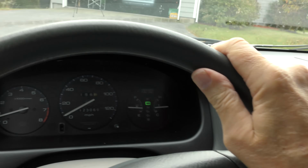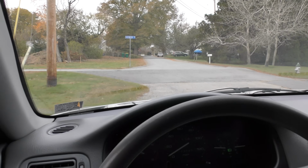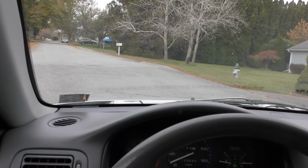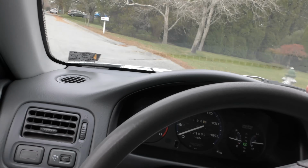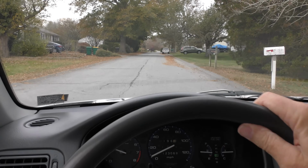Doesn't shake when it's idling. No backup camera, of course. Extremely smooth idle for this old car. I mean, power steering still works. Now, we got this big lump here, so I'm going slow. It's a low car. We don't want to knock anything off. It still looks to me like it's got the original struts on it.